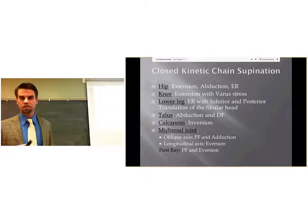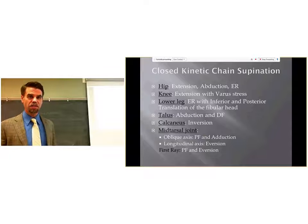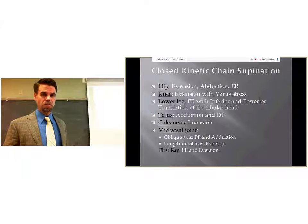Okay, so we looked at closed chain pronation. Now we'll look at closed chain supination, which is basically the opposite. So the hip will be in slight extension, abduction, external rotation. The knee is going to be more in extension with a varus stress, possibly. Lower leg is going to externally rotate.